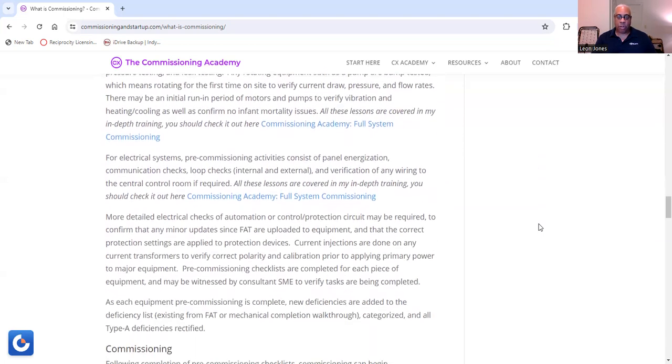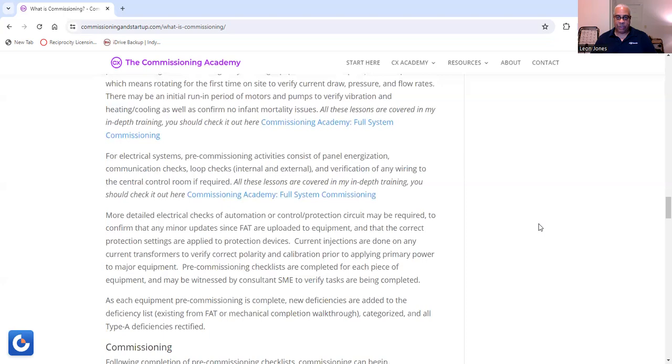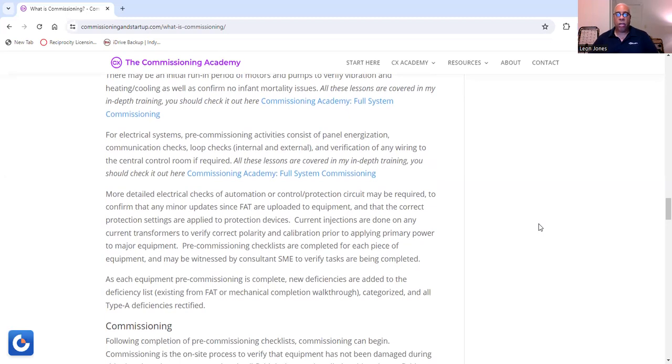Now, for electrical systems, pre-commissioning activities consist of panel energization, communication checks, loop checks, whether internal and external, and verification of any wiring to the control room is also required. And again, when we deal with electricity, more detailed electrical checks of automation or control protection circuits may also be required to confirm that any minor updates since FAT, which is factory acceptance testing, are uploaded to equipment, and then that the correct protection settings are applied to protect devices. So basically, current injections are done on any current transformers to verify correct polarity calibration prior to applying primary power to major equipment.